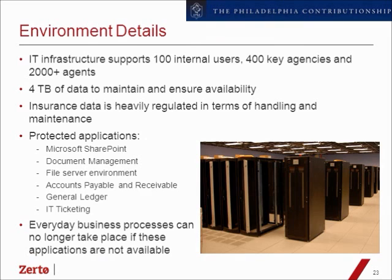Our current environment today, we're currently pushing about 4 terabytes of data between 2 data centers at the moment. As Jennifer had stated earlier, we are an insurance company, and we are very heavily regulated in terms of the handling and the maintenance of that, and as far as the amount of protection surrounding the data and the information of our customers. We have been working with Zerto for about 8 months, and we're currently protecting certain applications, document management, file server management environment, accounts payable and receivable for our financing department, SharePoint environment, and basically, the more administrative network that surrounds our core business units, so that we can continue to function on a daily basis.